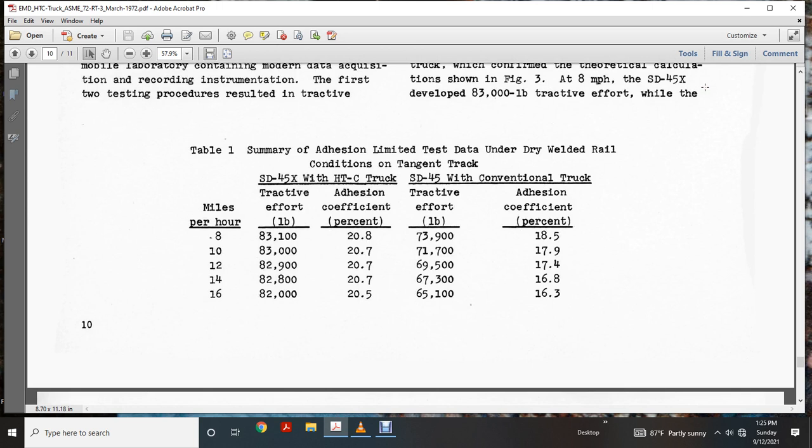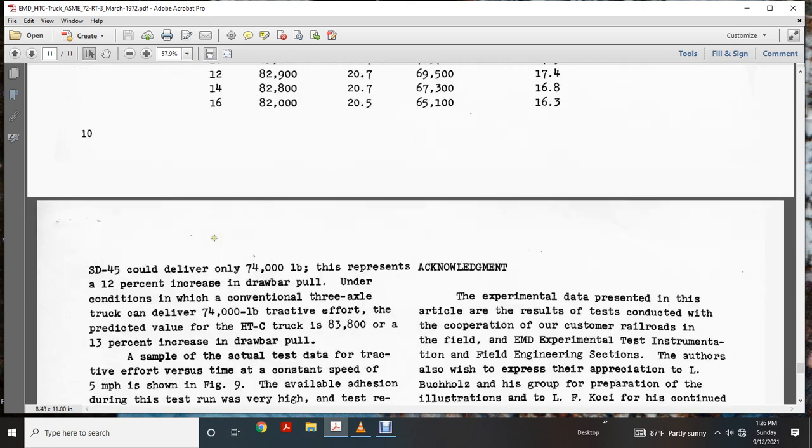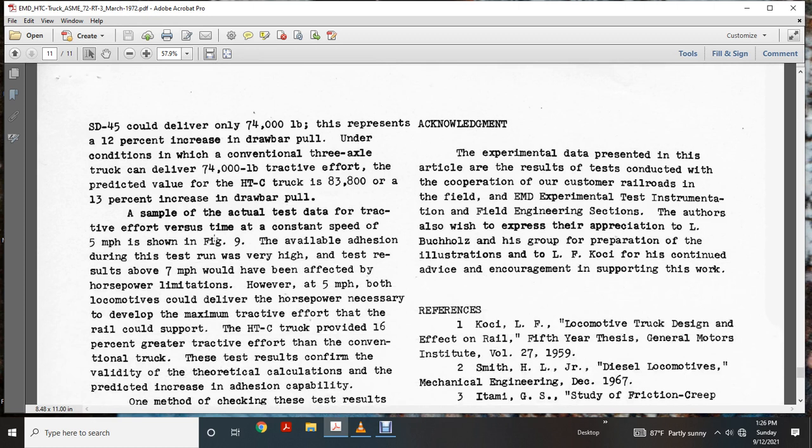Table 1 shows the summary of adhesion limited test data under the dry welded rail condition on tangent track, for the ST45X with the HTC truck and the SC45 with the conventional truck. It shows speeds in miles per hour of 8, 10, 12, 14, and 16, the tractive effort of the SC45X and adhesion coefficient percentage, and the SC45 conventional truck tractive effort in pounds and adhesion coefficient percentage.